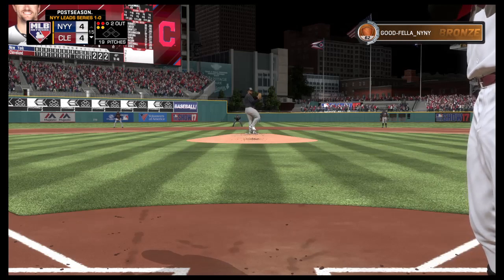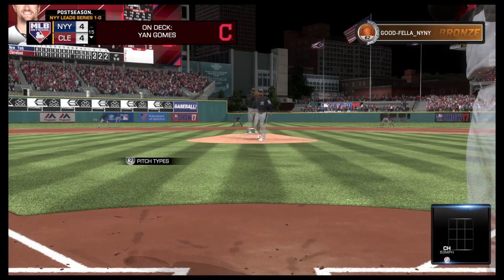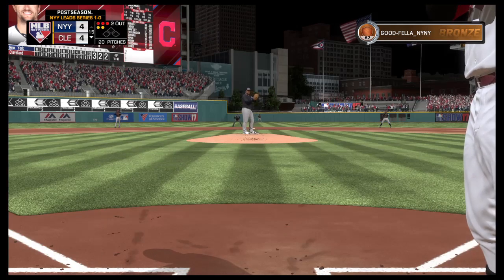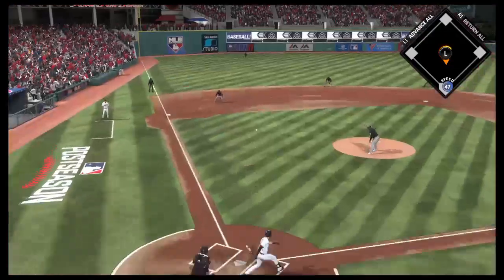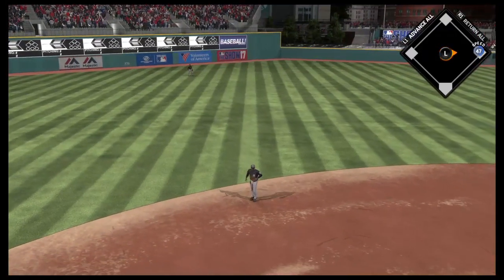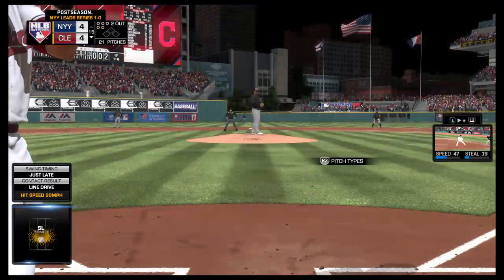Now the 2-2 from Sabathia. And Sabathia misses here. It runs full now, 3-2. Pitch on the way. Line drive to left. And that's a base hit. He's now 2 for 5 in this one. So on a full count pitch, he's able to get on base and keep the inning going.